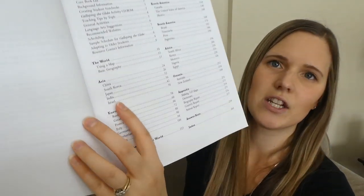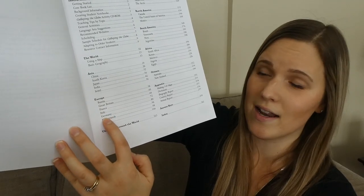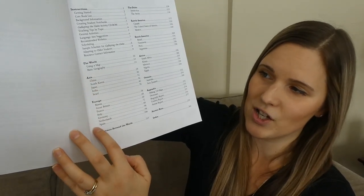And so each continent has, I want to say, 5 or 6. I'll show you the table of contents here. So Asia, you can see what they have. Europe, this is as far as we've gone. At this point of the year, we've only done Asia and Europe. So now, I hope that kind of explained how the book works. I'm going to show you how we use it.